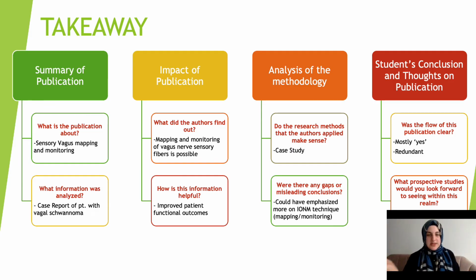All right, so here's a quick takeaway from this article. I tried to make it as clear as possible. Most of you probably have guessed it. This is from the questions on the rubric. So obviously I've already gone through all of these, or at least most of them, but it's just going to be a quick wrap. So the publication is about sensory vagus mapping and monitoring during vagal schwannoma resection.